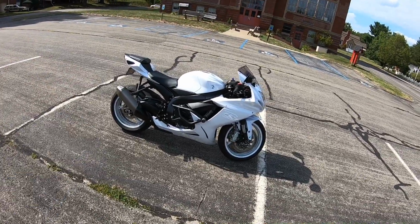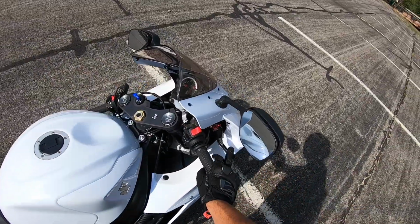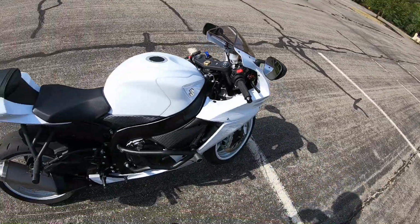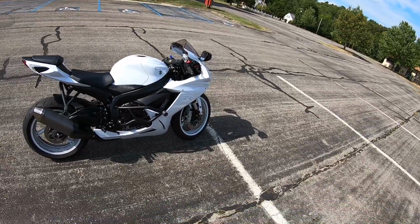I did a little fender eliminator. I got some new clutch and brake cables on here. I did the shorties and some heated grips. But that's me doing kind of simple stuff. I didn't really want to do any crazy exhaust system, anything too advanced on the bike.